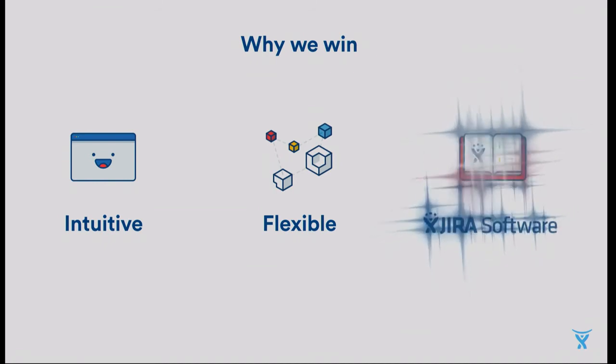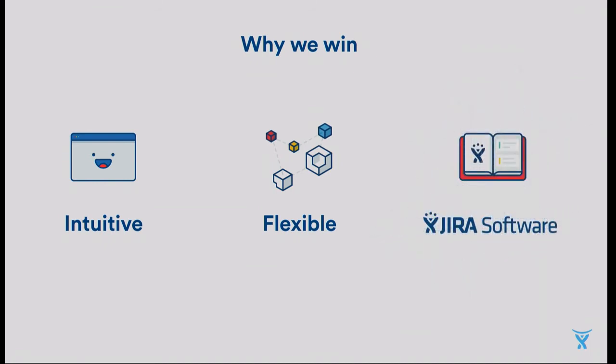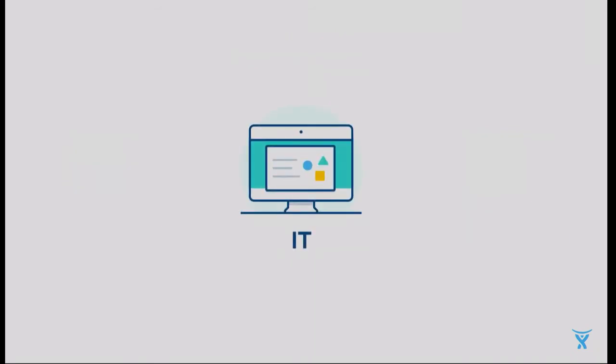That's right. It's because of JIRA. JIRA is the leader in the software development space, and everyone is aspiring to bring their IT and software development teams closer together. So what are some specific opportunities for add-ons and integrations in the IT market?